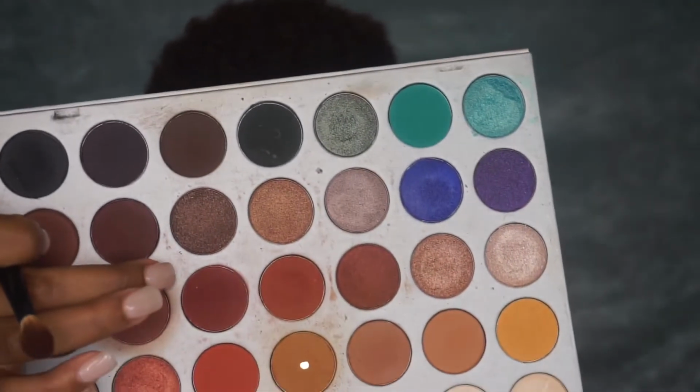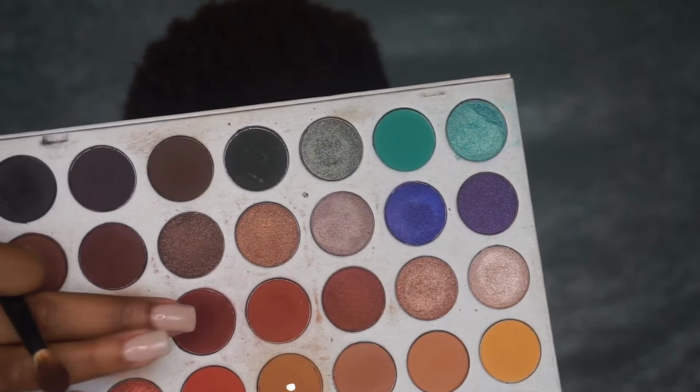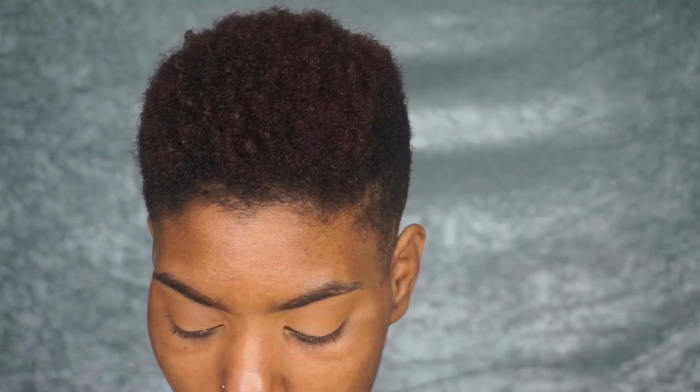I don't know the name of the shade, but it's this burgundy shade right here. And I'm gonna dip that in there and kind of start below the crease.